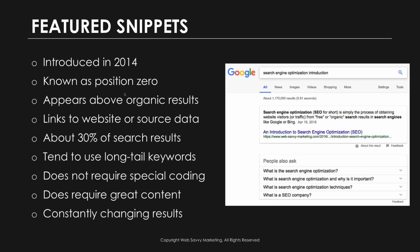So the next one is featured snippets. It was introduced in 2014. I always like to call this position 0 because it's what shows up at the top. This one, again, makes me want to drink because it's changing all the time. You may be showing up as a featured snippet one day, and then the next day you can be off, and then it can come back again. So it is kind of frustrating.